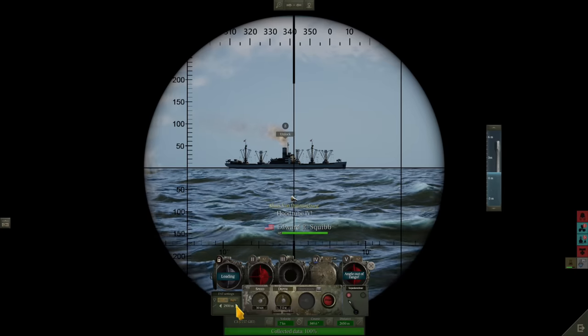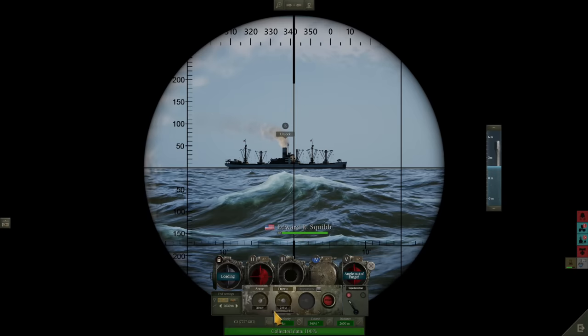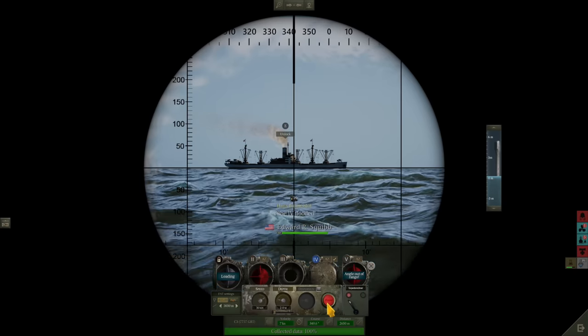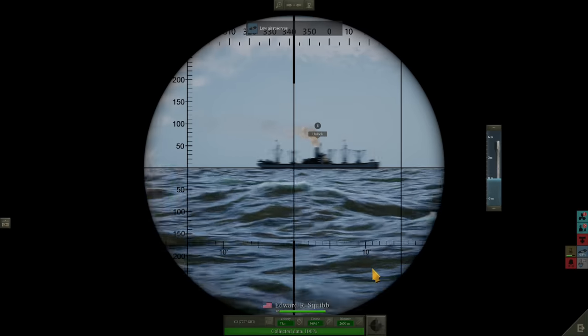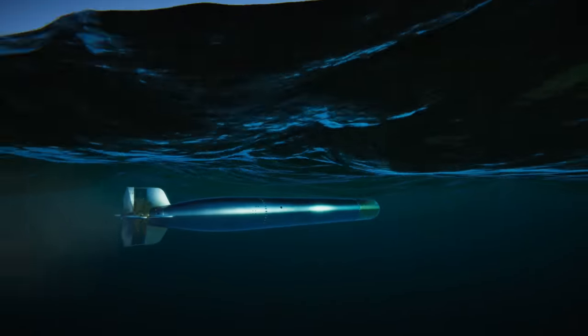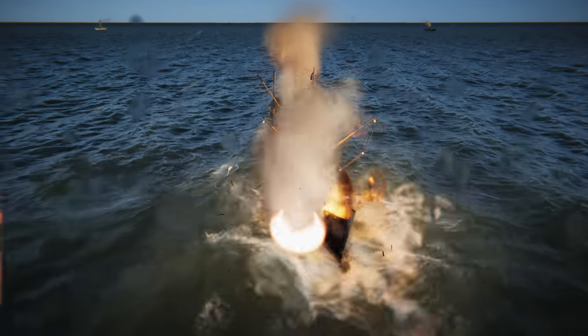Rohr 4, bewässern! I'll send you on the surface-ish. Rohr 4, fertig. Fire. Los! Right, so we've got T5 in tube 2, ready to go. The torpedoes are whizzing to targets. 20 seconds.